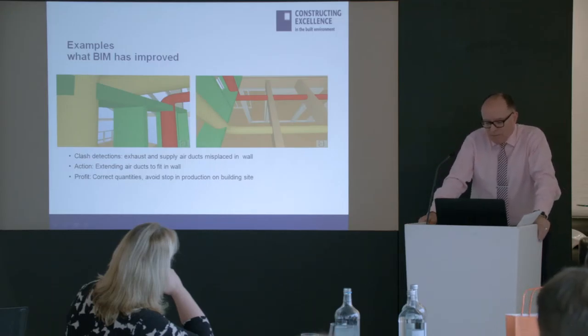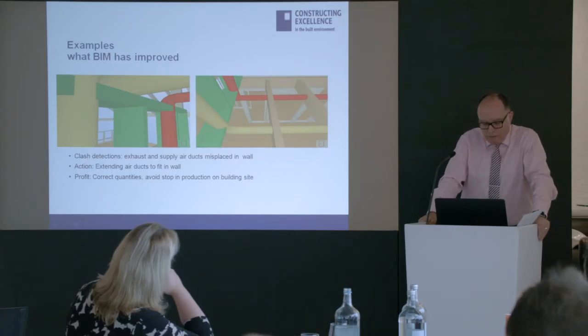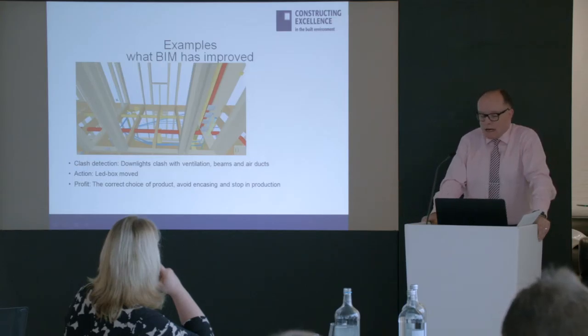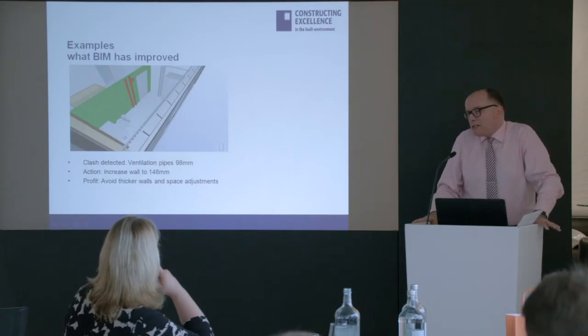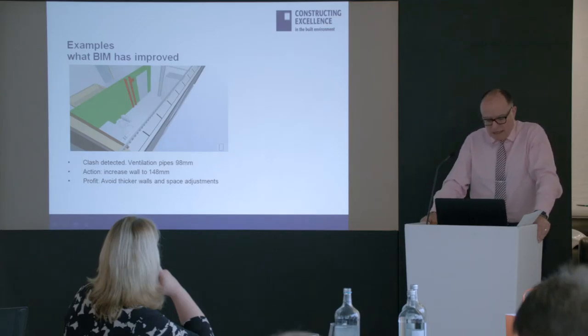So here is an example of an exhaust and supply air duct misplaced in the wall. The action: extending the air ducts to fit in the wall, and the profit, correct quantities, avoiding stops in production on the building site. There's another example, similarly with clash detection, with downlights. You can read it as well as I can, and another clash detection. So yes, clash detection is one of the key benefits which BIM can help with.